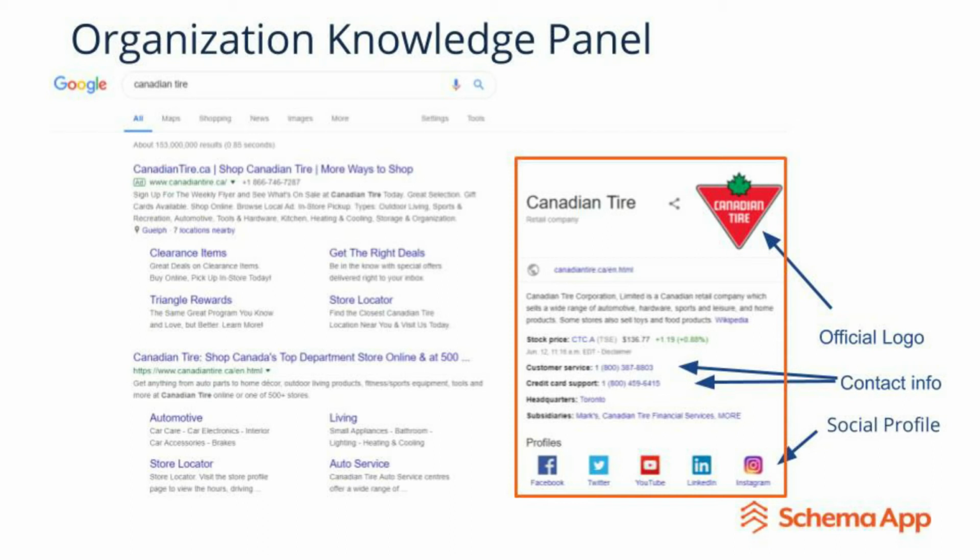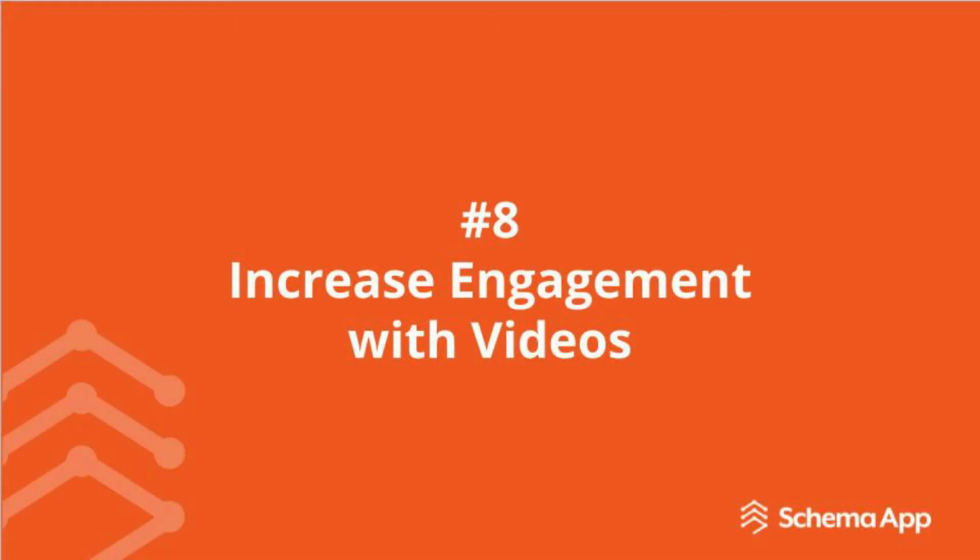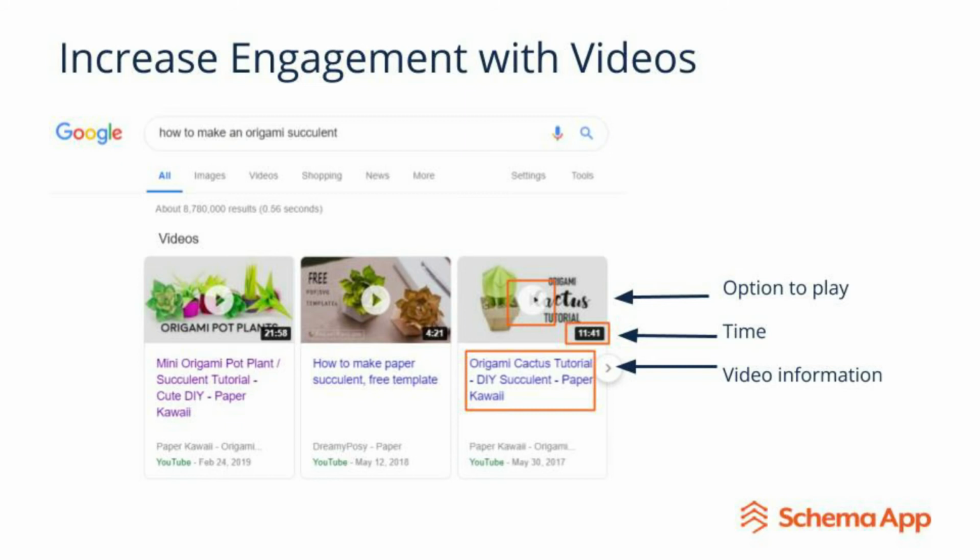You know, what's interesting about the social profiles, it's one of the oldest features that Google has, and we just saw it deprecated over the last couple weeks. Deprecated means that they're no longer supporting it. So you also can increase engagement with video, now with the option to play and view, all within the search results.